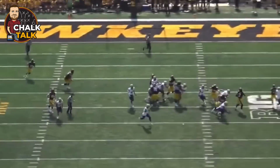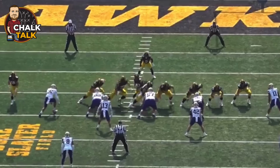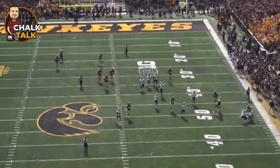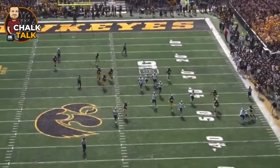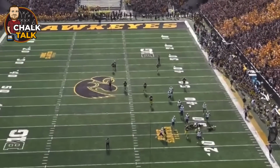I mean, this play started where? This play started inside the 20. This is a big run here. Really, really well blocked. And we're not really judging what all he does. I mean, by the time he gets stopped about there, you're getting to the other side of the 50. That's great. He gets an additional 20 yards just from doing extra things, cutting back, trying to find more grass. It's good stuff, man.